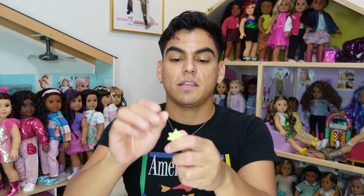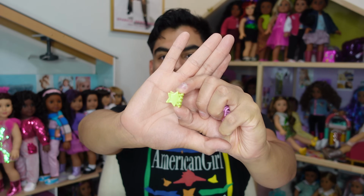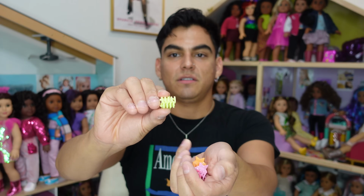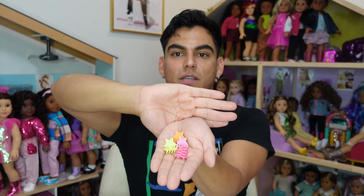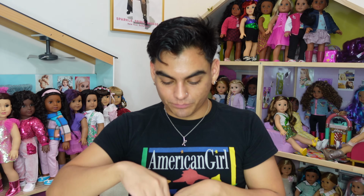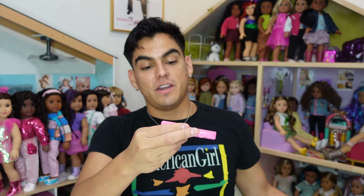They're little jaw clips, but they're little stars. If you guys can see that. Little stars. I don't want to open them fully, but they're really chunky. That's what they look like. Cool.